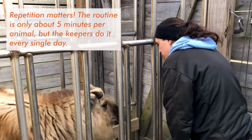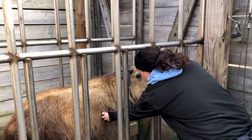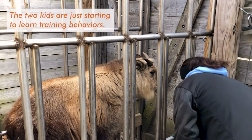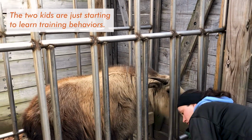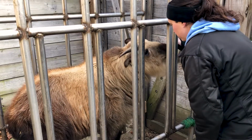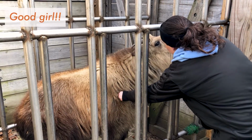Hey, kiddo. Can you target? Good girl. Touch. There you go. Good girl. So this would be shoulder, and that's a spot where I could do an injection. So I've started working on them with injection right now. I'm just using a capped needle just to get them comfortable with it and so that the syringe isn't scary. You touch, you poke. Good girl.